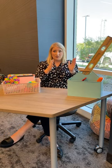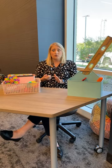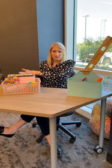And there's a timer. They can only spend that much time on it. So they're writing down everything they're worried about. And once that time is over, they are physically closing the journal and putting that journal away to help them get the worries off their mind.